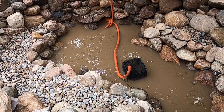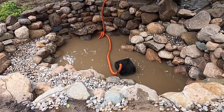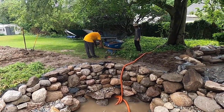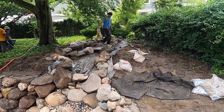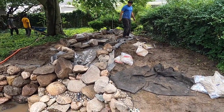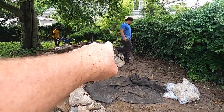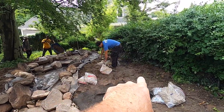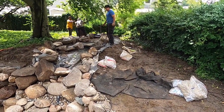But now, you know, there was a foot and a half of water in this thing, so we're pumping this dirty water out. The guys are taking some of the soils and they're using them in the back to camouflage and create a slight slope going from the biofalls backwards. They're going to reduce this slope from the edge of the stream going to this fence line here. Brian is graveling up the stream right now.